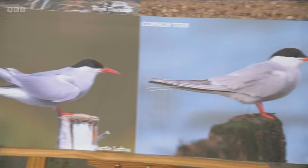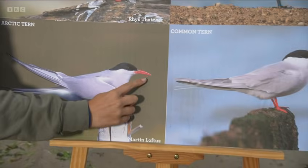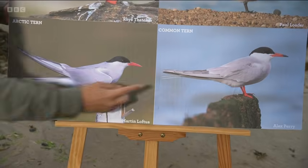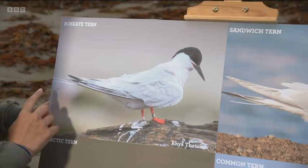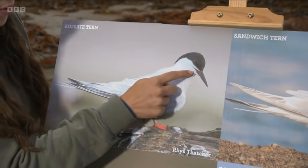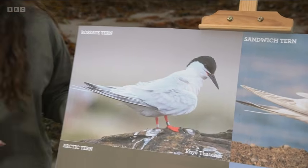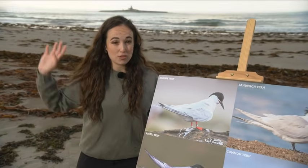And here we have the Arctic tern. Often Arctic tern and common tern can get confused, but they don't have the black tip on the bill. Obviously, it's helpful if you can see the bill when you're identifying between the two. And then here, of course, the roseate tern. Black bill, you've got a bit of a red base, but it has these really long tail streamers. Very obvious if a roseate tern is in flight because you can see those streamers from above.